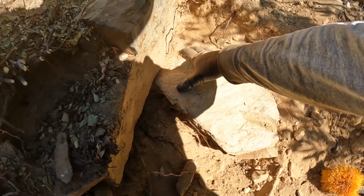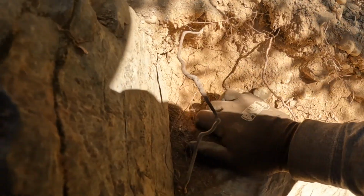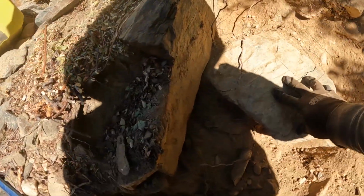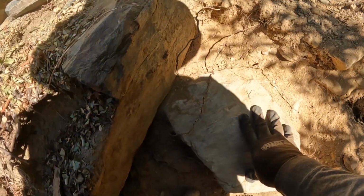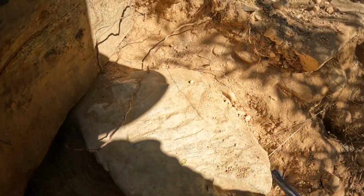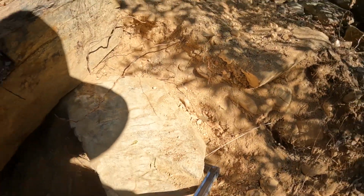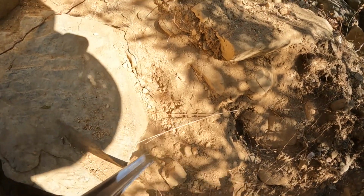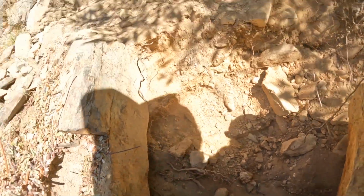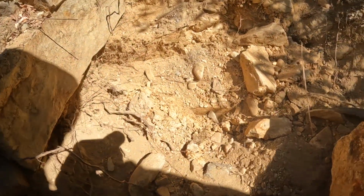So here's an interesting situation. Kind of a pocket right here of softer stuff. And then I don't know if this is a boulder or what. Native rock somehow wedged under there, a piece of bedrock broken. I don't know. Anyway, I'm gonna try to get that out of the way. Yeah, I'm under it. I'll whack under there a little bit further. Yep, you got it out. So that should be interesting under there.